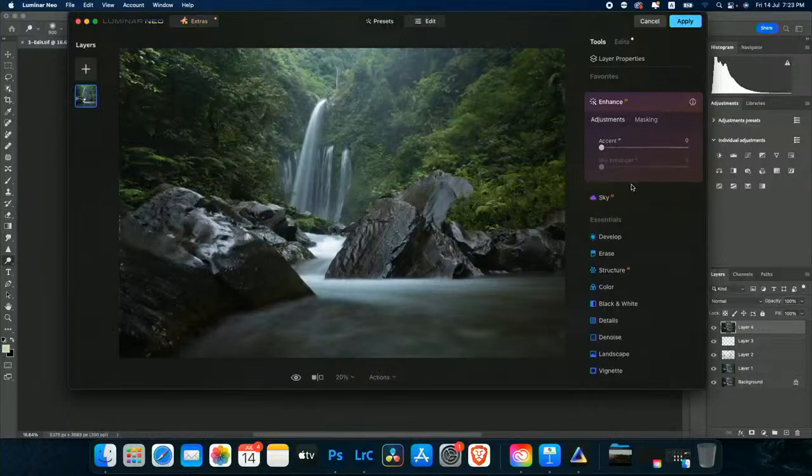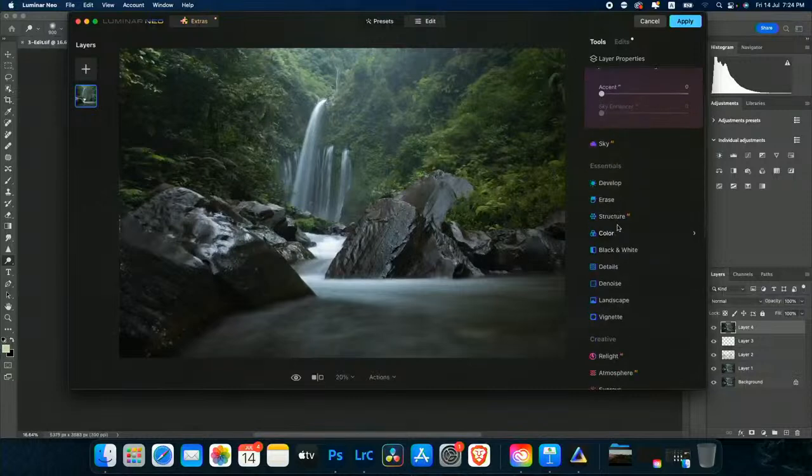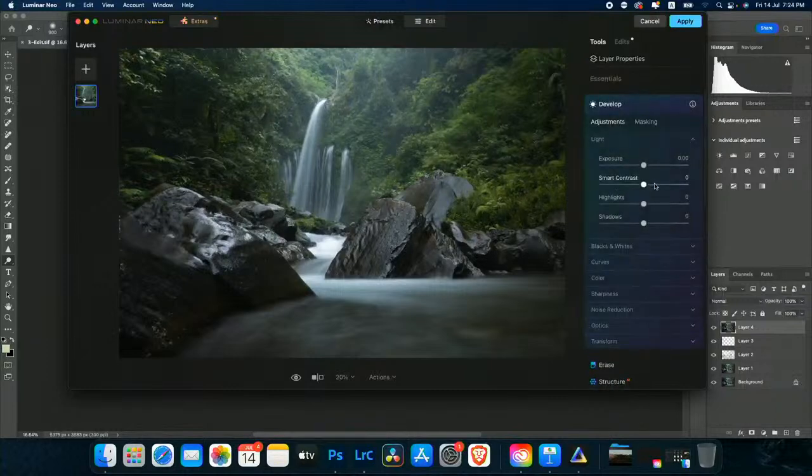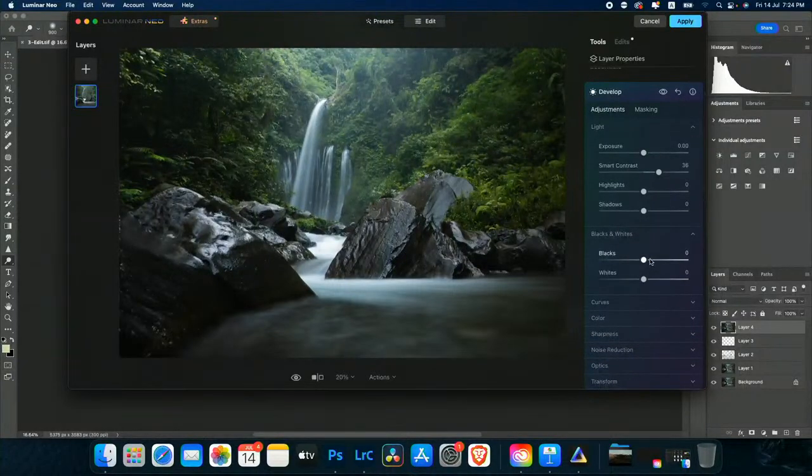So let's go to Sky AI. Does not apply here. We'll have a quick one later on. We have development. Look at the smart contrast here. It's not contrast. It's smart contrast. Look how it does. Voila. Now, this is becoming too dark again, so I will go to blacks. This is similar to Lightroom, if you guys are familiar with Lightroom. Okay, so we'll go up a little bit.